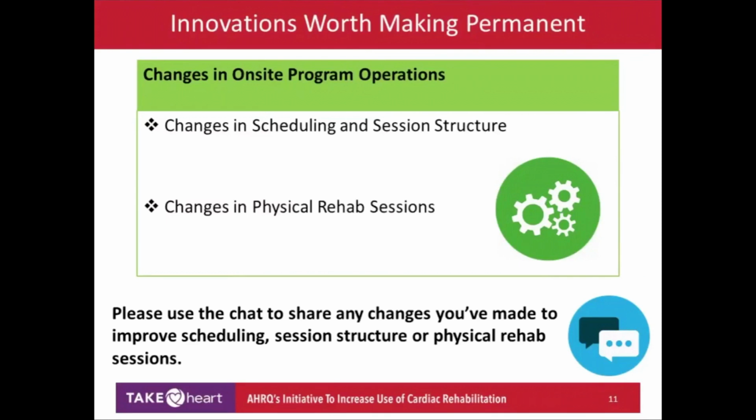Really what it's allowed us to do is spread out into our gym a little further, just past the reach of our telemetry and our monitors, and use areas of the gym that we were not able to use before. So optimizing that space. We've taken the contact down because we risk stratify these patients. For our low and moderate risks, for example our low risks, if they go through 3 to 6 sessions with no ectopy, no adverse reactions, no abnormal blood pressures, etc., we will then move them to the non-monitored program.